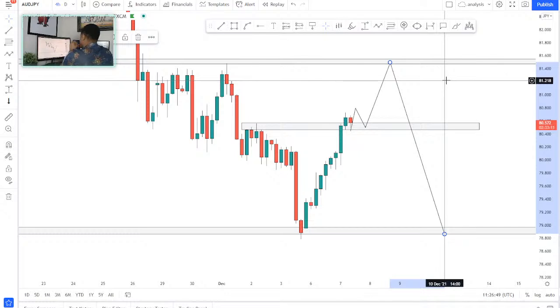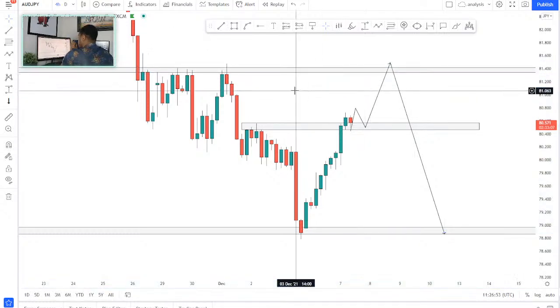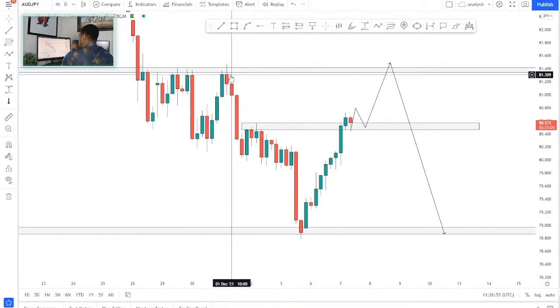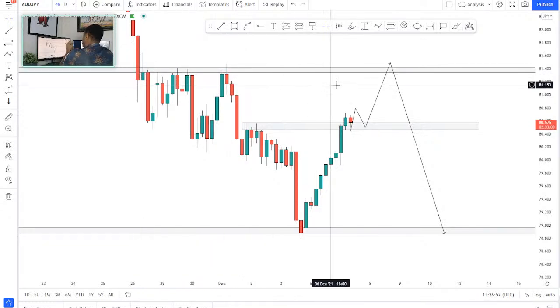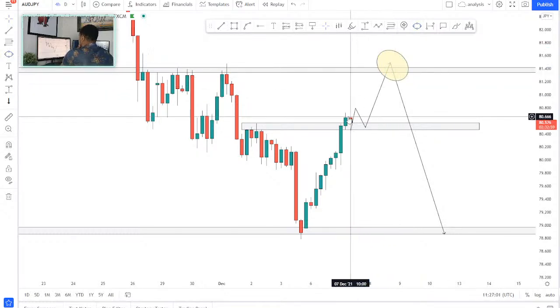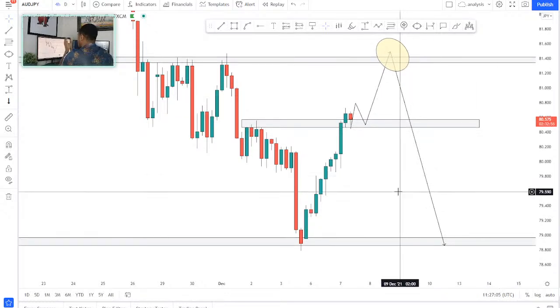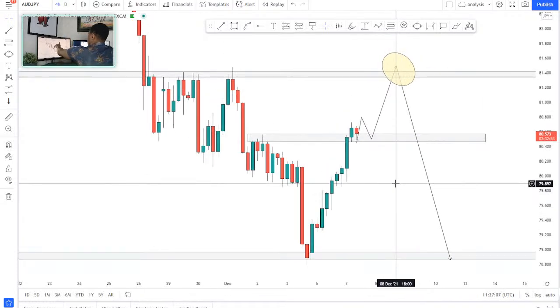So I would have my eye on this level up here, which is pretty much this resistance here where we put all those wicks at 81,400. And I think there could be some nice sells. We could fall over from this level here for ADJY. I'm not too sure if we will. I think that's probably your best bet for some sells.